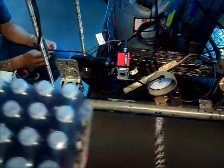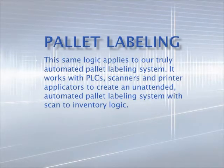In this video, beverage cases are scanned to associate them to pallets and print pallet labels, while creating valuable transshipment information key to the beverage industry.